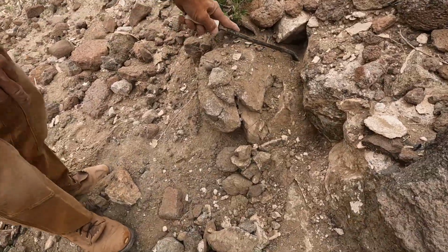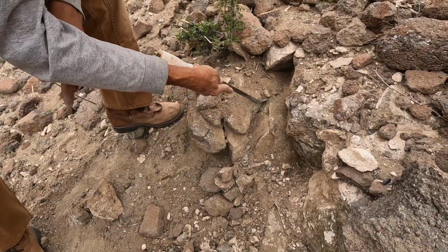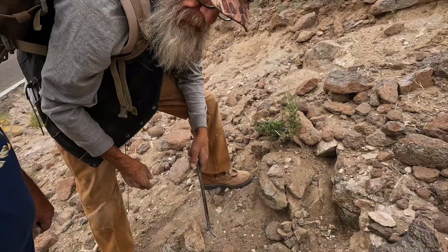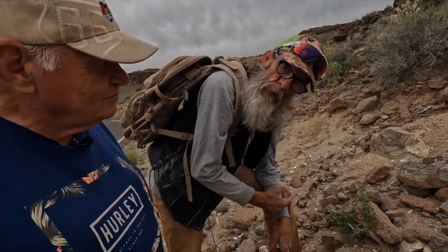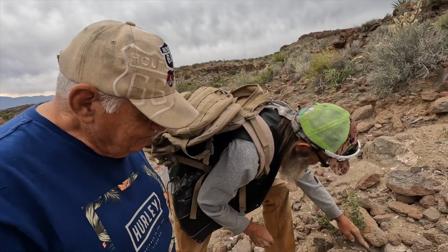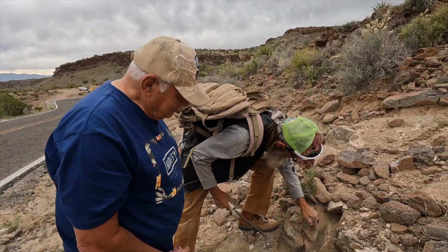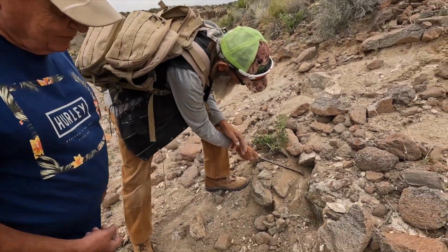Now when you're digging in these rocks, you kind of want to pay attention. I'm a little ignorant sometimes because I get in a hurry. Start just reaching in, grabbing stuff and pulling it out. It's not uncommon to have a scorpion come crawling out of one of these holes. Oh yeah. So you want to kind of watch for the critters. Right. You see it, Jack? You see the tail?